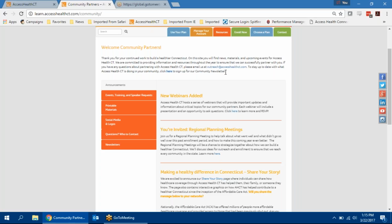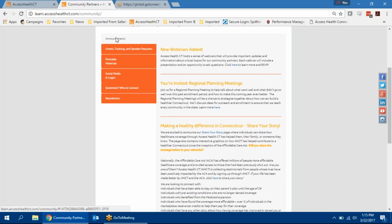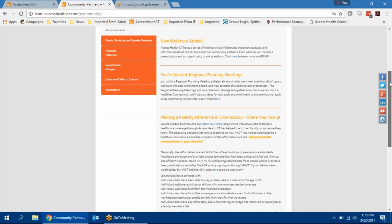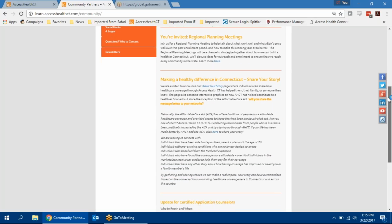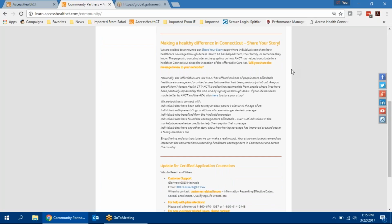So let's see. Okay, let's start with announcements. Whenever you get to this page, just give a quick look on the announcements tab, which is selected automatically for you when you visit the page. There's a lot of good stuff here. I'll scroll down for you to see slowly. It includes references to initiatives going on, like the Share Your Story initiative. I will show you that page towards the end of this webinar, but in general, it's another great way for us to gather stories from customers about what having healthcare means to them.